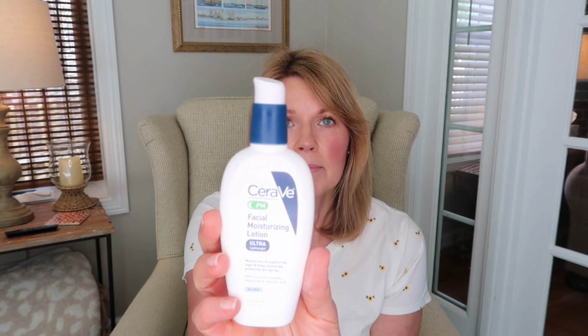I have repurchased. I've got a CeraVe PM lotion, old standard, love this. I use this for the first coat. I use this on my neck as the first layer in the sandwich of my retinol, and love this moisturizer. I have used this for years and years. It's a great one. You can't go wrong with the CeraVe PM, and yes, I have repurchased.